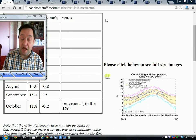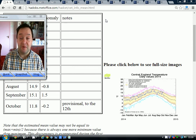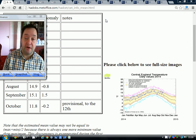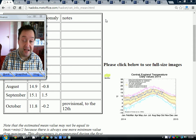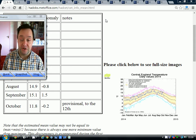I think we're going to have more heavy bouts of rain coming up over next week. We may even have to start thinking about a bout of severe gales as well. The GFS is sort of flirting with that idea at around the day 10, day 11 time frame. So we'll have a look at all the charts in a moment.